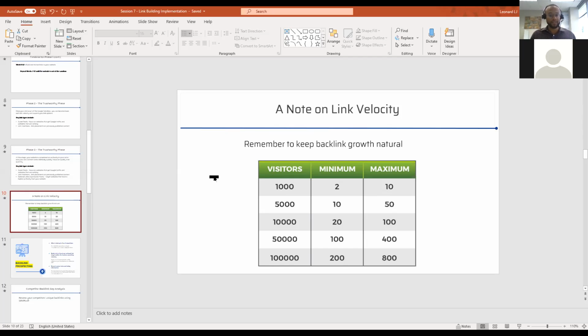So this is kind of like a table to give you an idea. If you're at a certain level as far as average visitors per month, then this is what you should be targeting for your minimum and maximum of new links per month. So I would imagine Alpha Graphics can probably afford to get a lot more links per month, but for White Shoes Consulting, maybe not as many.